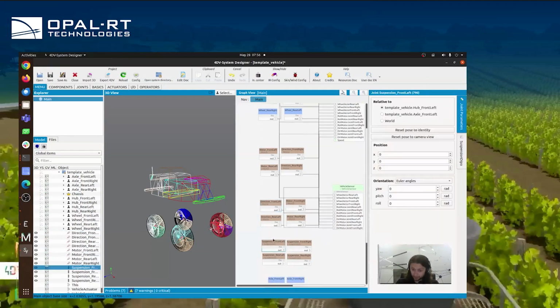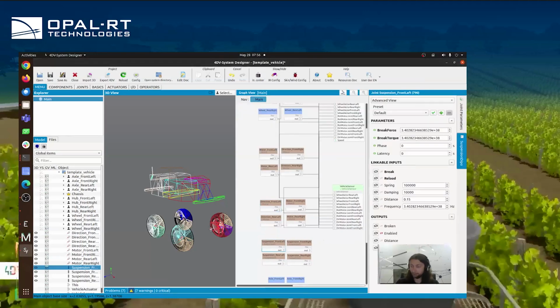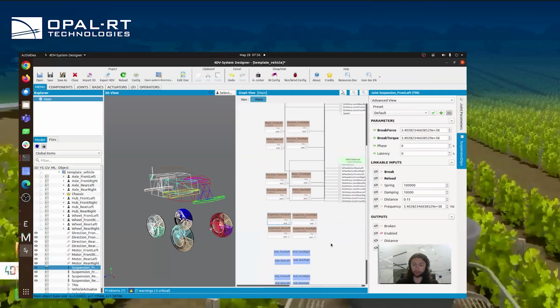Finally, we have the suspension. So here we have control over the damping and spring parameters, and so that you can define and customize for your own needs.